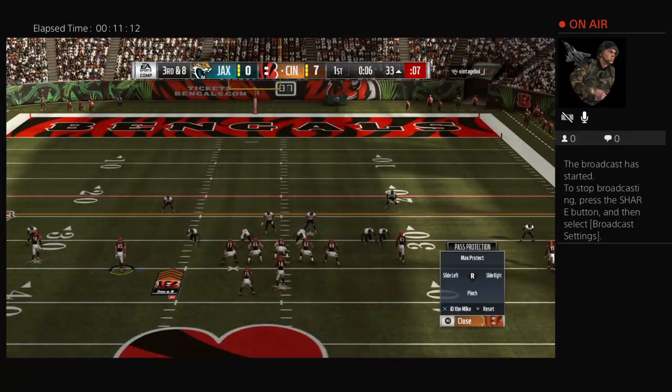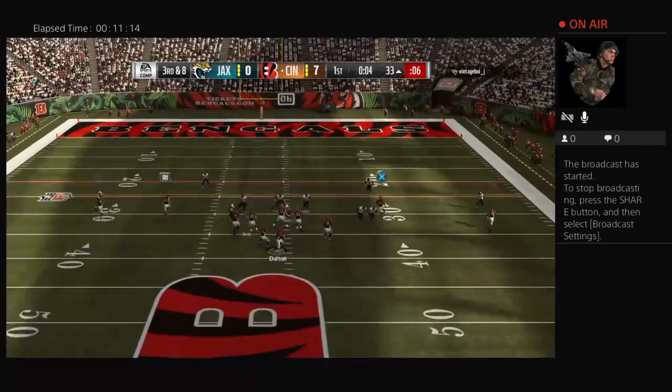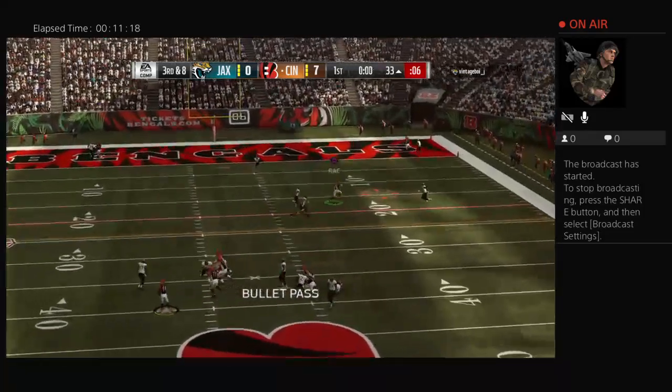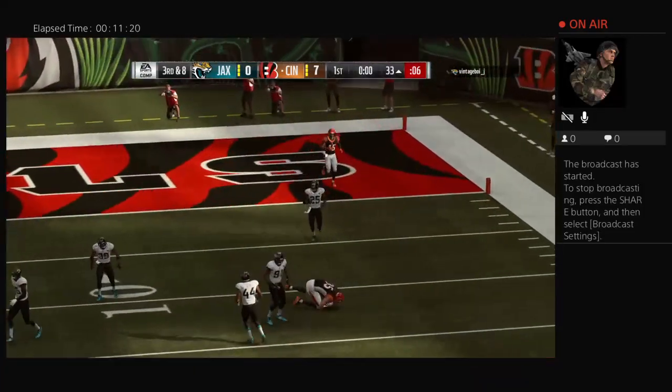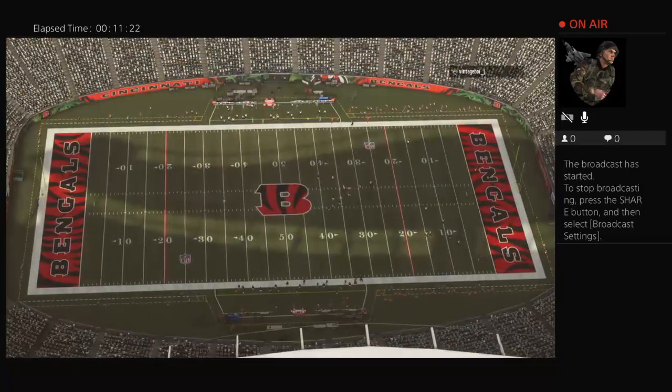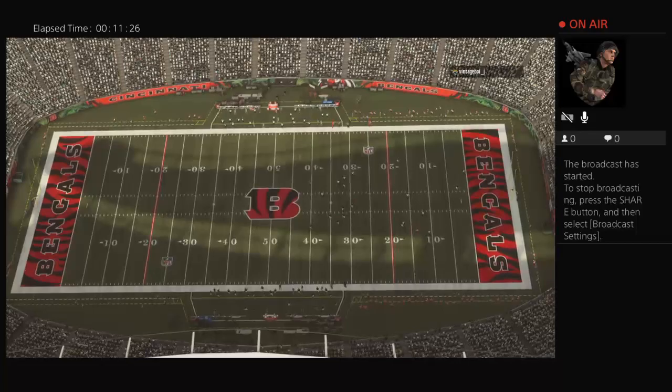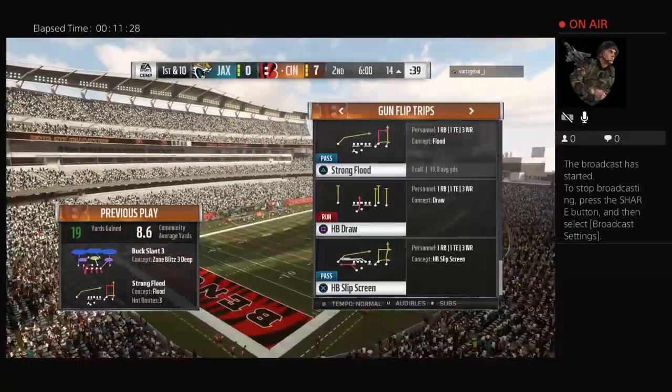Out of the gun, it's Dalton, dancing to his left, and Eifert has it. Alongside Charles Davis, Brandon Gaudin, and it's the Bengals with a football to begin quarter number 2. And they've got it here with a first down.